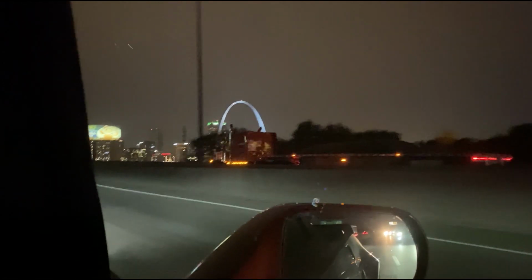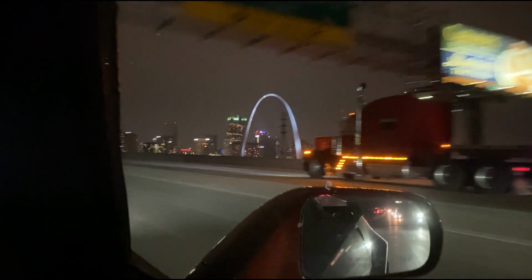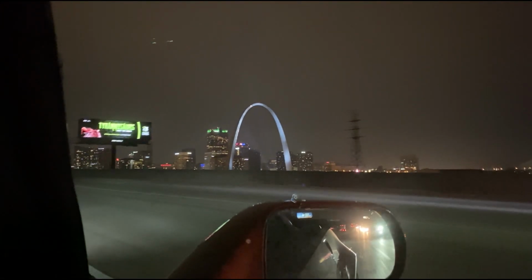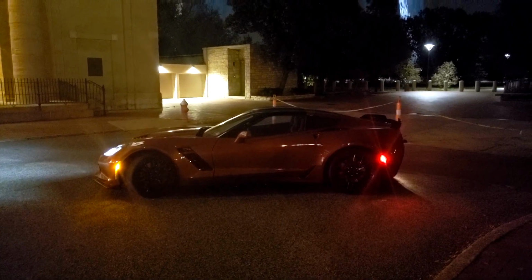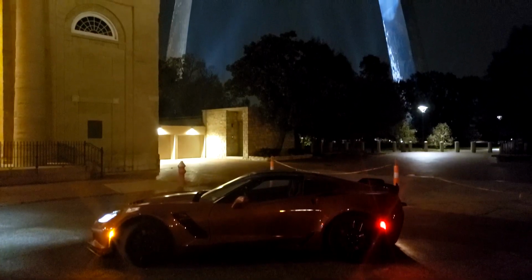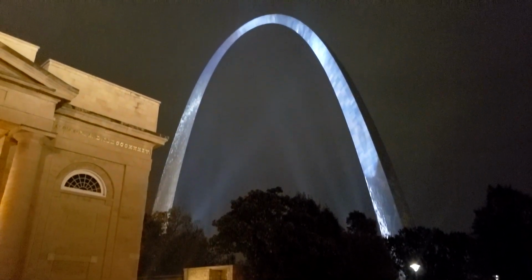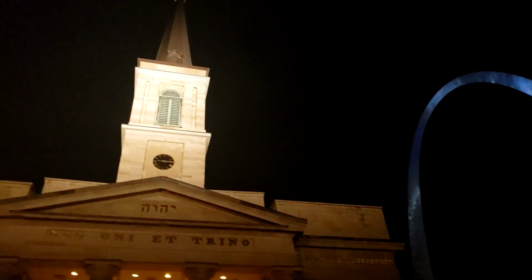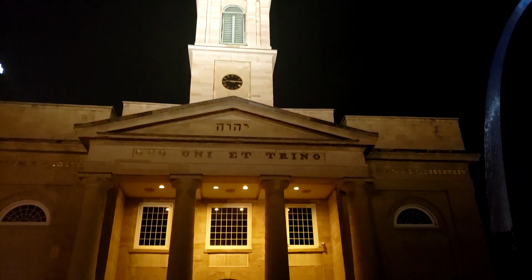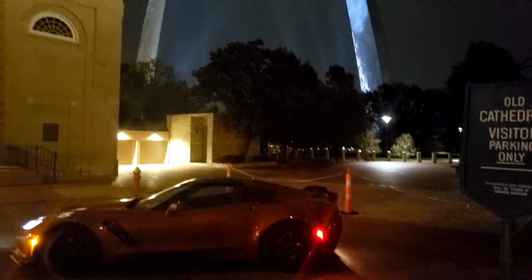Look at that beautiful silver arch in St. Louis. On a road trip, we decided, why not? Take a small visit because we can. Made it to St. Louis. This was as close as we were able to get to the arch. It's just walking paths from here on out.